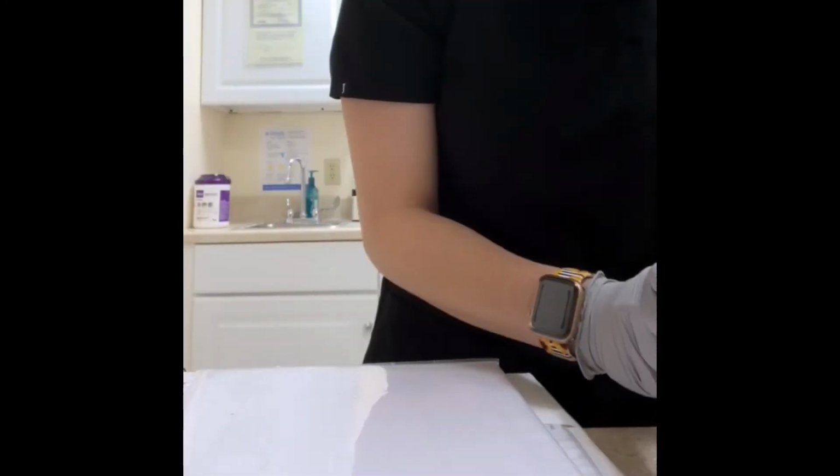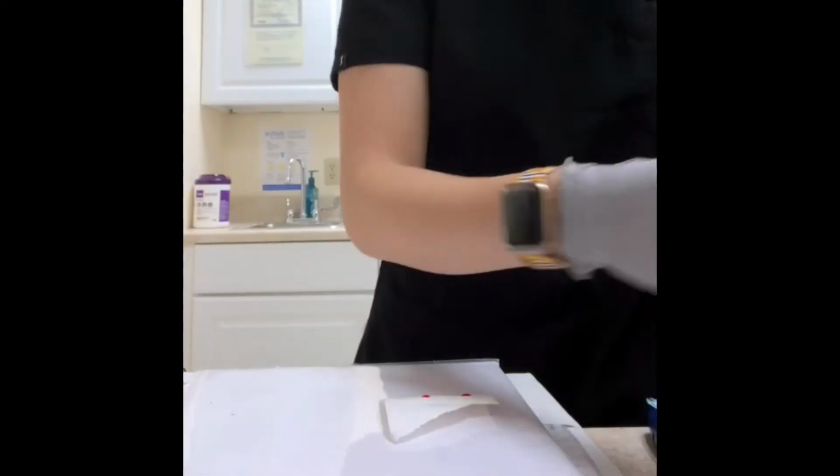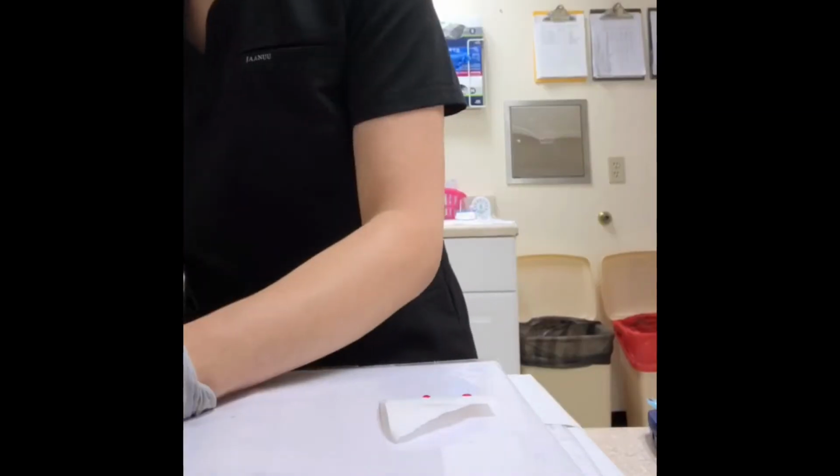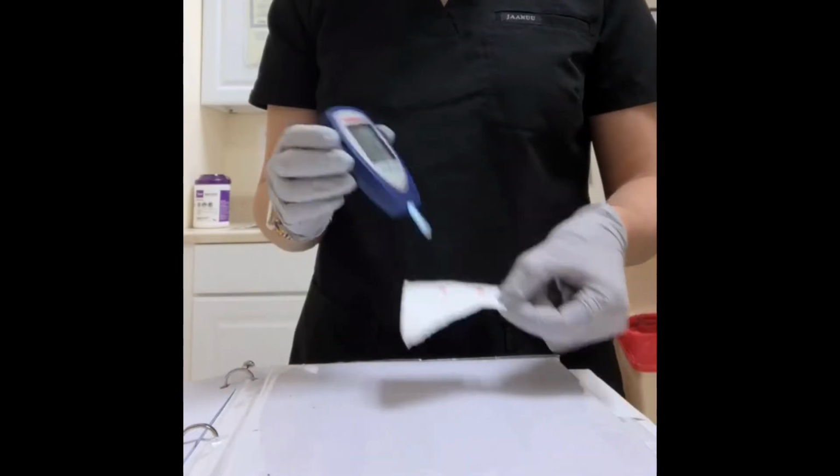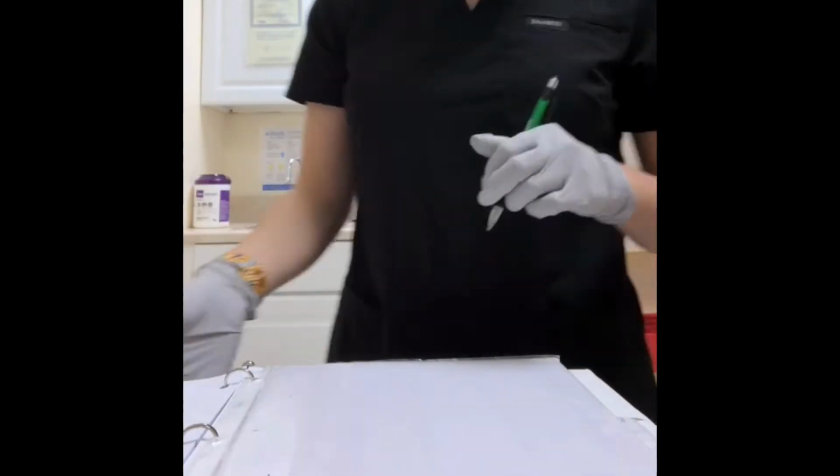After this, I take a look at the provider schedule that I'm with for the day, and it's usually the same provider, but sometimes it changes. I also check my inbox during the day and my paper box and clean the rooms in between.